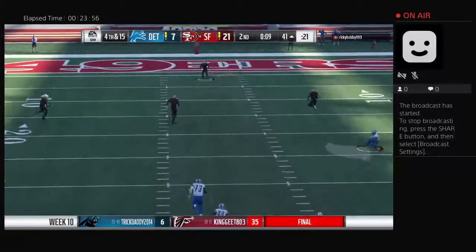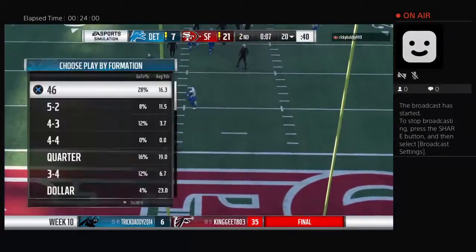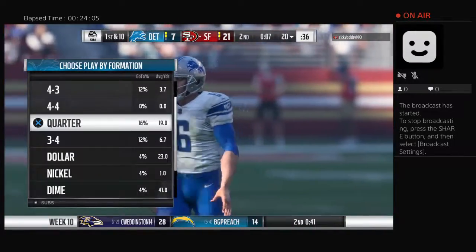He gets this one away, and boy, it's another boomer. And a little too much mustard on that one. It hits a couple yards into the end zone. A missed opportunity there maybe to pin them back.